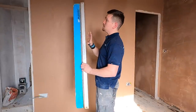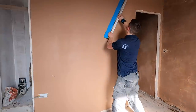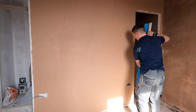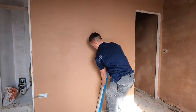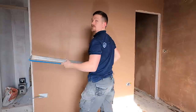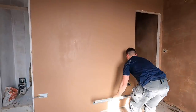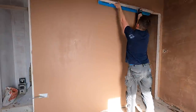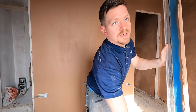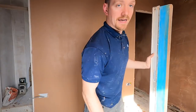So I've got my first coat on. I'm going to flatten it straight away. Just come across horizontally. Cross again. Cross the other way. And we're also going to come up vertically. And that way it's flat both ways. So I'm coming up, as high as you can go. Okay, so how long did that take? Not like 20 seconds maybe? I'm not sure. But that section is flattened.